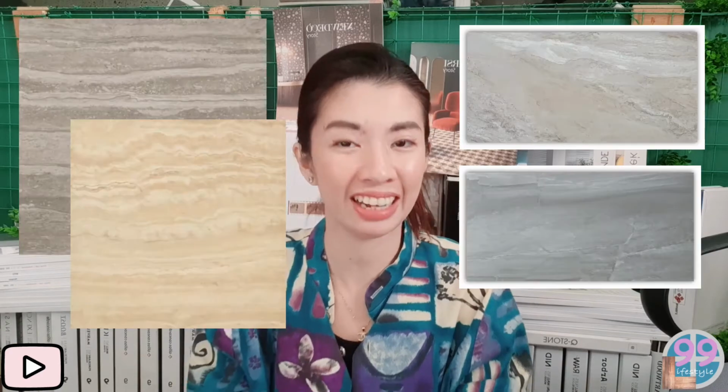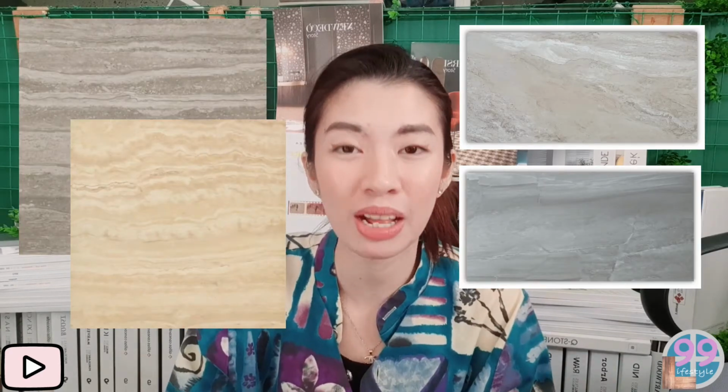Actually, Tile Gallery doesn't only offer Italian tiles, we actually offer some nice quality China tiles. I'm excited to share them with you guys as well. But for right now, I really want to just put a sample of an Italian tile and one of the China tiles that we offer that are beautiful in matte finish.